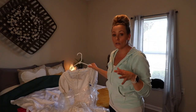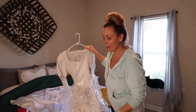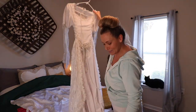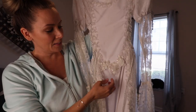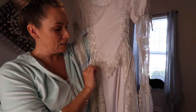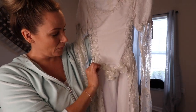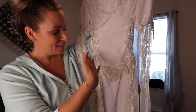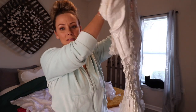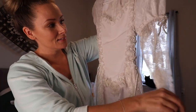So my thought for a wedding dress was Renaissance theme. I don't know why. I thought I was a princess, I guess. And I guess that day I was a princess. Like this, I don't really know what that is. It's like fake flowers and stuff, but anyway, it came across my waist in a V shape and it was really pretty.